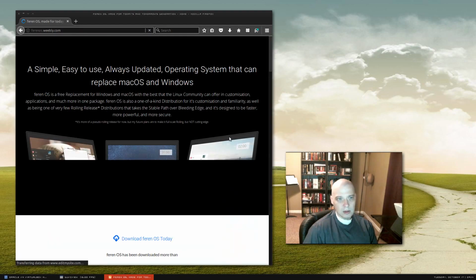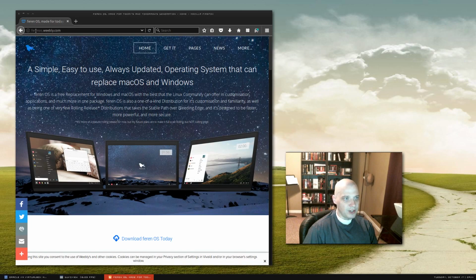But when you go to the Feren OS webpage, which is at ferenos.weebly.com, so it's not even a proper domain, it's a small operation, probably really new. Like I said, I'd never heard of it. The blurb at the top of the page says, Feren OS is a free replacement for Windows and Mac OS with the best that the Linux community can offer in customization, applications, and much more in one package. Feren OS is also a one-of-a-kind Linux distribution for its customization and familiarity, as well as being one of the very few rolling release distros that takes the stable path over the bleeding edge. It's designed to be faster, more powerful, more secure.